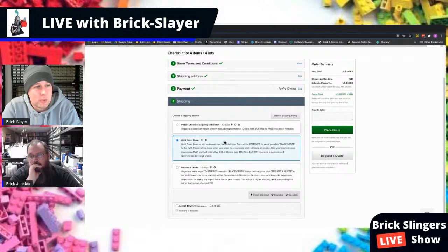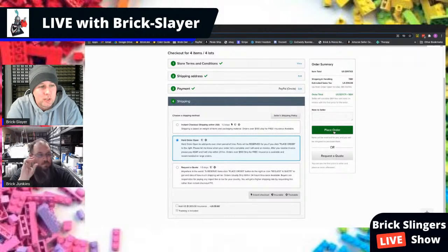But with hold order open, when you hit place order, it will actually reserve them, so if you're building a mock and it's going to take you a couple of days, you won't lose out on them. For instance, I had somebody email me saying, hey, I want all these lavender pieces. If I do a request, will it reserve them?